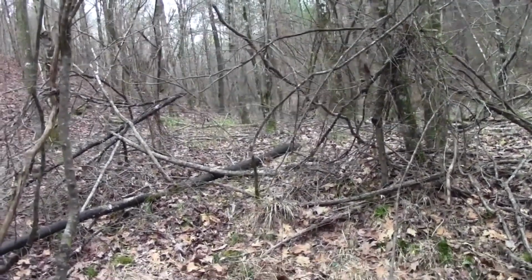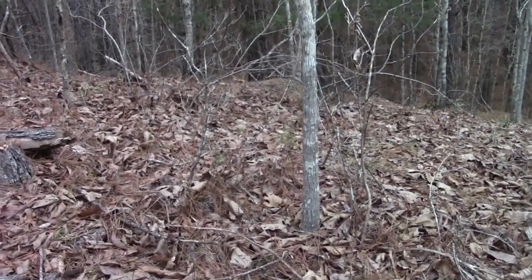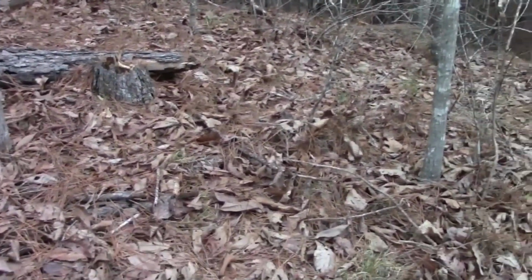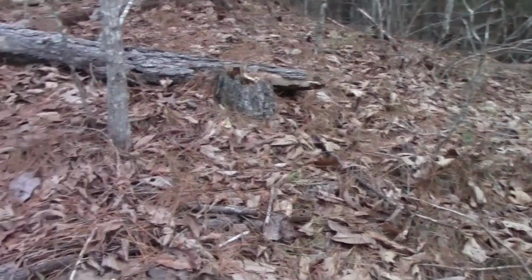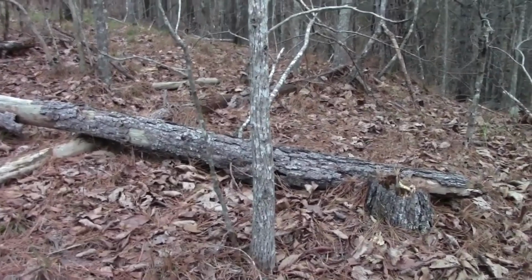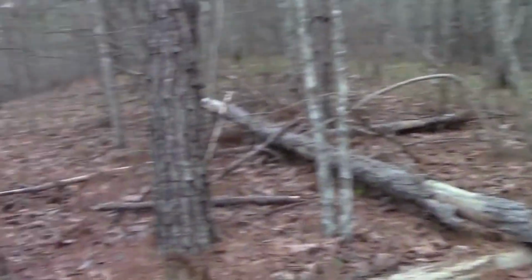All right. I'm up on this finger ridge right here. I found some deer beds up here. One deer bed anyway. I'm gonna waypoint this.